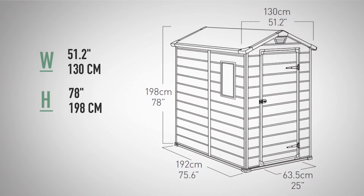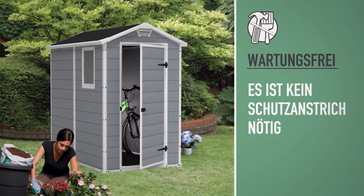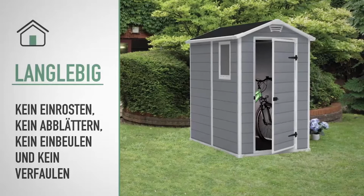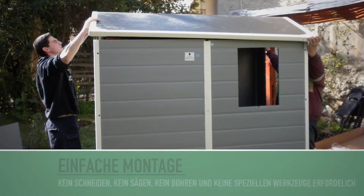Interestingly, this garden shed is built with a sturdy double-wall construction that's resistant to all weather conditions. Thus, it ensures durability with its polypropylene resin plastic material and steel reinforcement, and you can count on this being tough and sturdy for years to come.